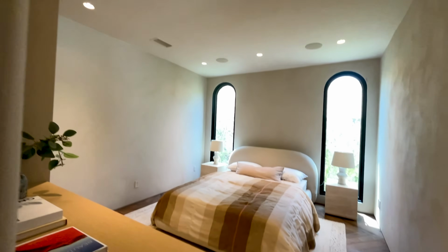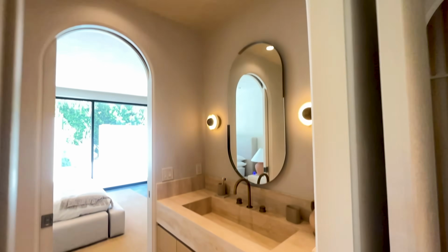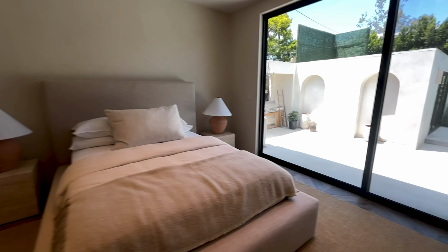So here we go. You got a beautiful bedroom. Again, all the finishes in here are what you expect to see throughout the house. You have a beautiful bathroom. And well, there's Matt Altman. Why don't you check out my bedroom? You got built-in closets over here. The best part about this is obviously you walk right out to the pool.